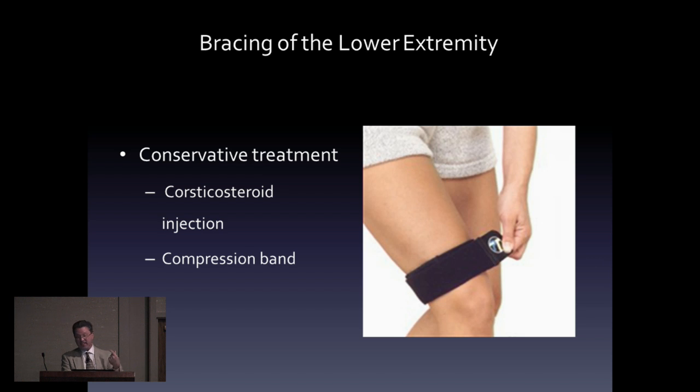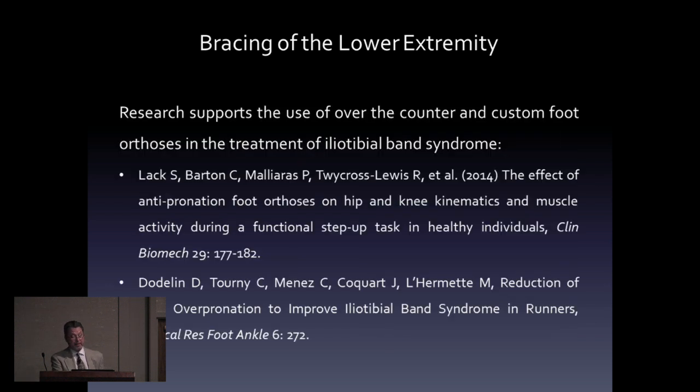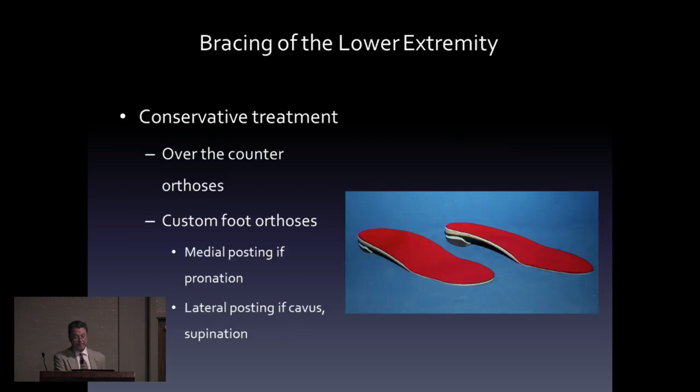But this is something, some people respond to the cortisone injection. A lot of runners will say, hey, shoot me, doc, give me an injection, but most of the docs don't like to do it for iliotibial band syndrome, so they get sent to me for foot orthotics. Again, a number of research papers. If you look up the papers, there's tons of research that says foot orthotics work well, and it's all tied. Look at the bottom one, reduction of foot overpronation to improve iliotibial band syndrome in runners. This is an athletic population, and this is the population that I'm seeing come into my office more and more.